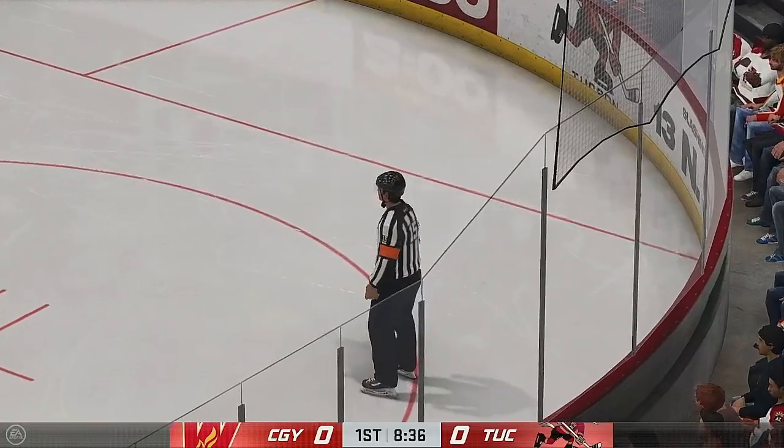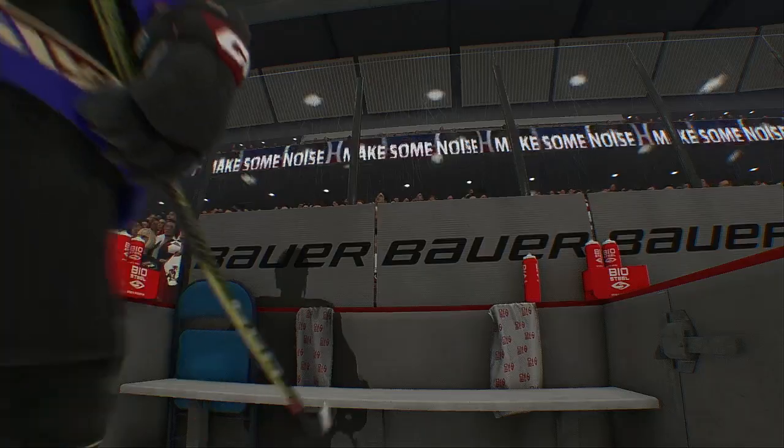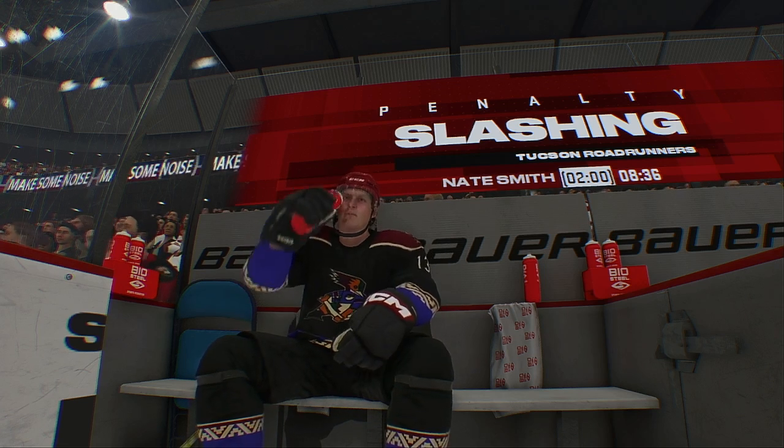There's the whistle. Let's see what the referee saw. He's going to get the slashing call, and the officials are really trying to crack down on these types of plays because they can be dangerous. He's going to get the two-minute minor.